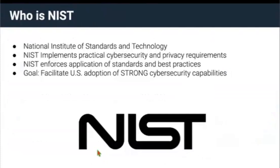Just a little background on the standardization bodies. There's a couple different terms you'll hear when you're dealing with FIPS. You'll hear NIST, you'll hear the CMVP, and you'll hear the CAVP quite frequently, as well as the term CSTL, Charlie Sierra Tango Lima, which stands for Cryptographic Security Testing Laboratories.